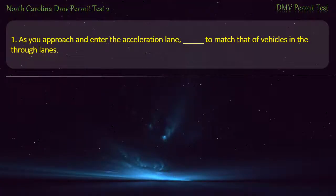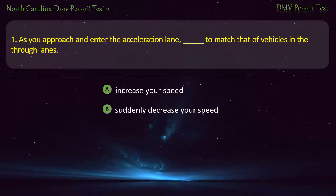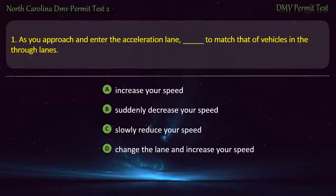Question 1. As you approach and enter the acceleration lane, to match that of the vehicles in the through lanes, increase your speed. Suddenly decrease your speed. Slowly reduce your speed. Change the lane and increase your speed. Answer. Increase your speed.